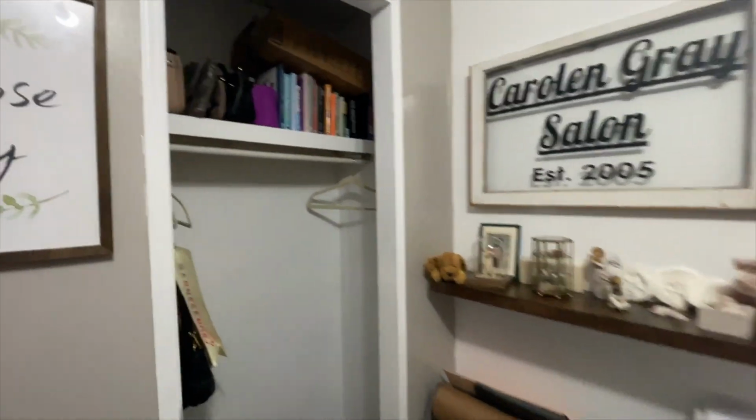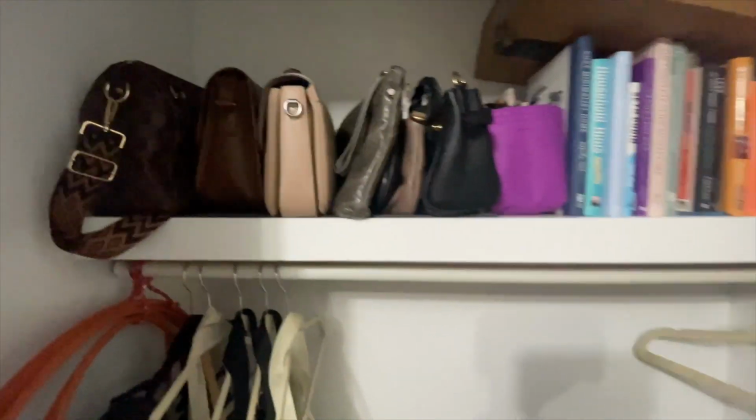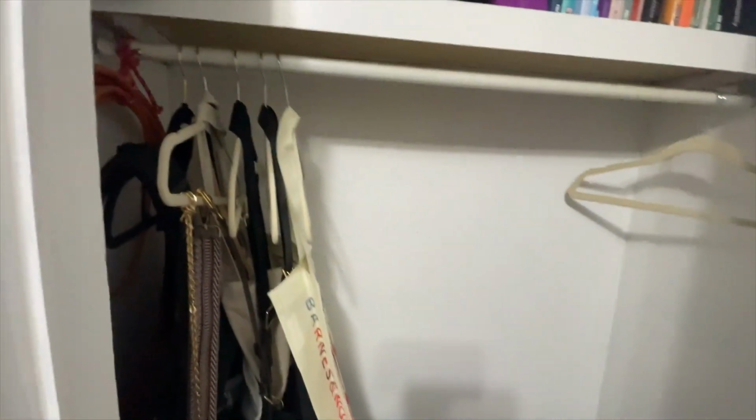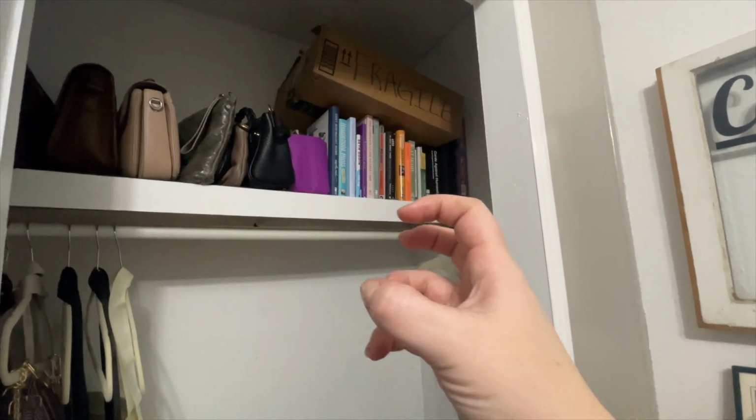And then we'll keep going around, and in the closet is where I have purses right now for a minute, and I have them sitting on a dust bag because I just don't ever trust paint to not stick to the bottom of purses or whatever. And I just have the few books that I have left.